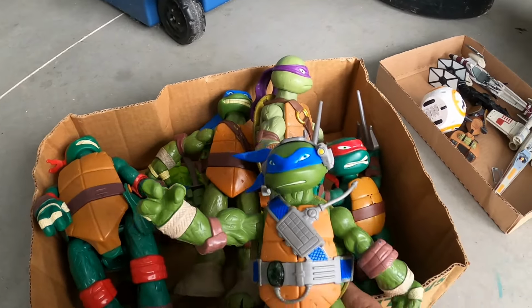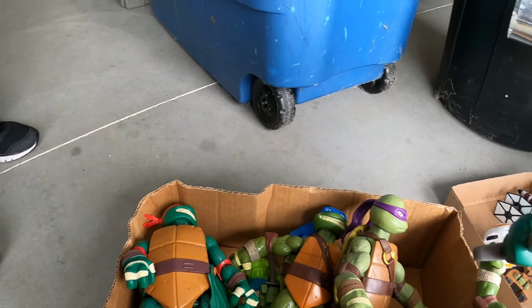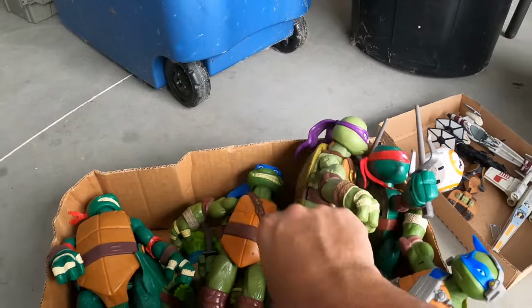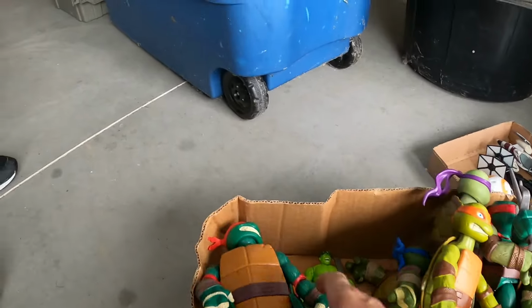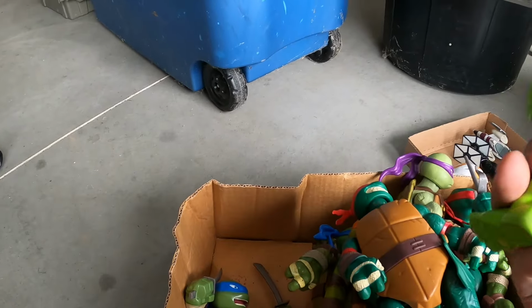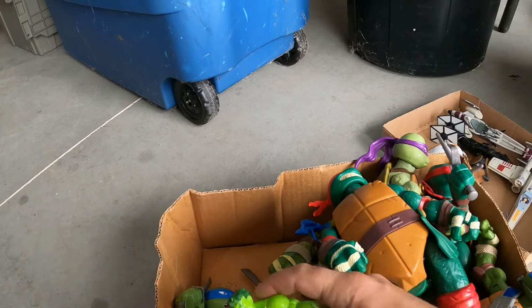But I mean, there's one, he's a different character. He's a bobblehead looking one, or hand bobble, I don't know. One, two, three, four. Michelangelo's here. Five, six. And then there's a Hulk one from 2012.